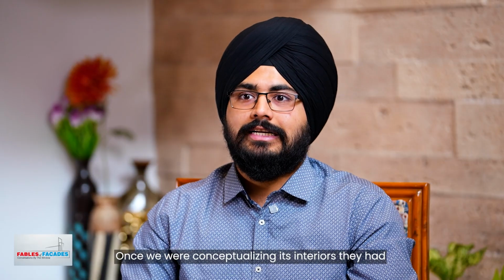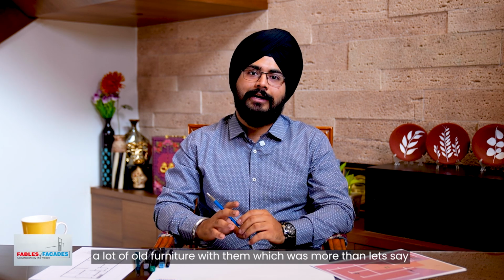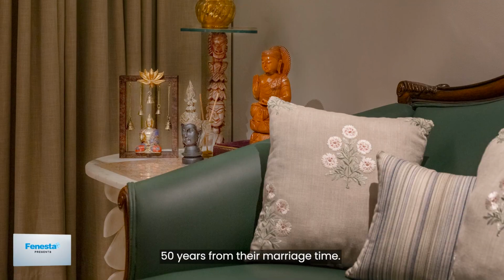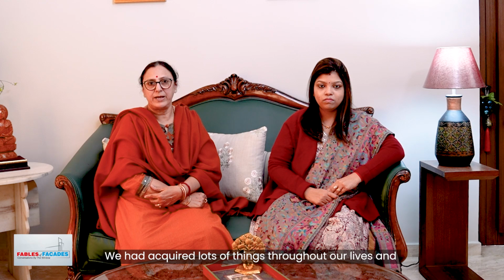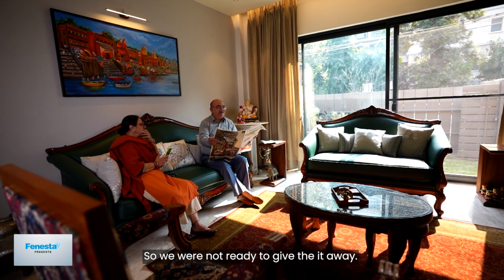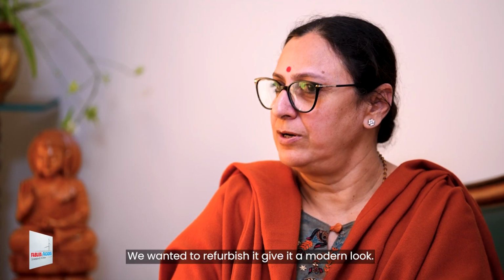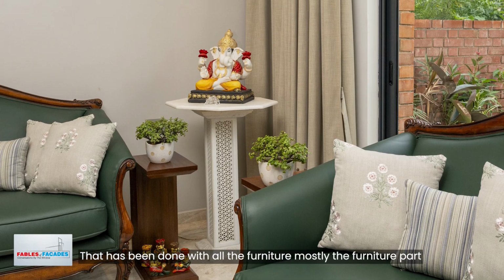Once we were conceptualizing its interiors, they had a lot of old furniture with them, which was, let's say, more than 50 years old, from their marriage time. We had acquired lots of things throughout our lives, and each and everything we have has emotional value for us. So we were not ready to give it away. We wanted to refurbish it, give it a modern look. That has been done with all the furniture, mostly.